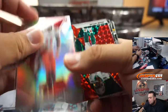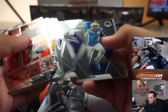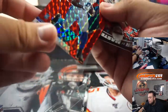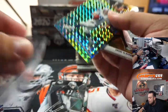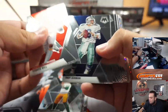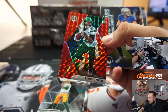Isaiah Simmons, Jason Taylor, Henry Ruggs, Lynn Bowden Jr., NFL debut DeAndre Swift, Hey Manning, Center Stage. Jason Taylor. LaMichael Perine.